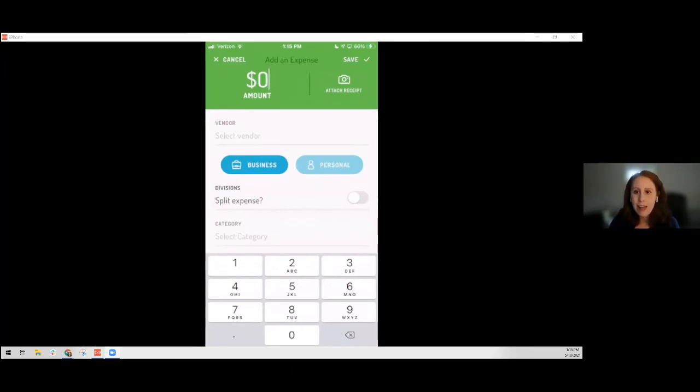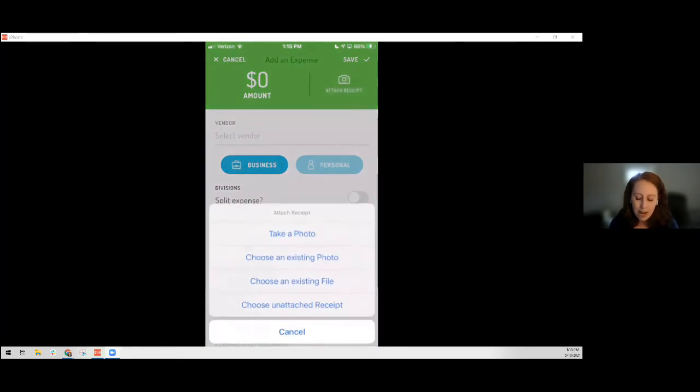And for any expense, whether it be one I enter manually or one that pulls in from the bank account or credit card, I am able to attach receipts as well. So if I click that button, I'm able to either take a photo or pick a file or photo from my computer. And that way it's going to keep track of everything, keep all my receipts together so I don't have to have a shoebox full of receipts sitting in my closet.